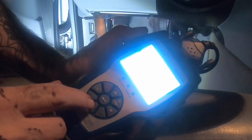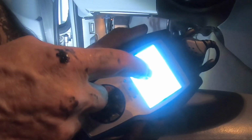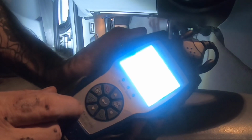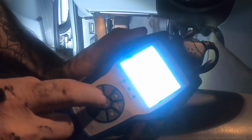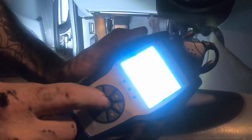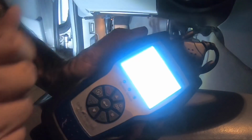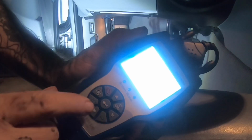So what I want to do is scroll down to oil reset, navigation system, select yes or no. So this one does not have a navigation system. Oil reset, yes. So oil maintenance was reset. And that's it.